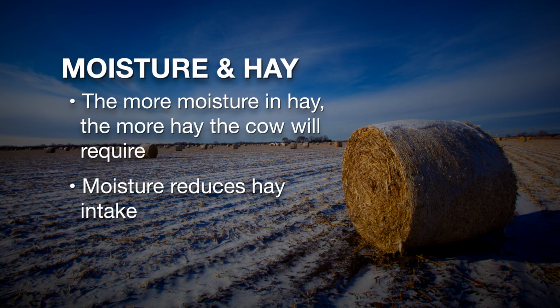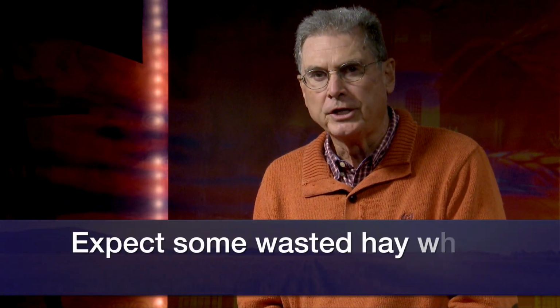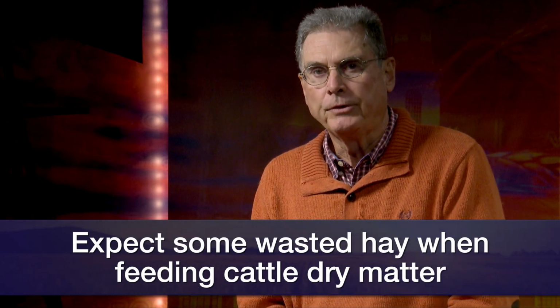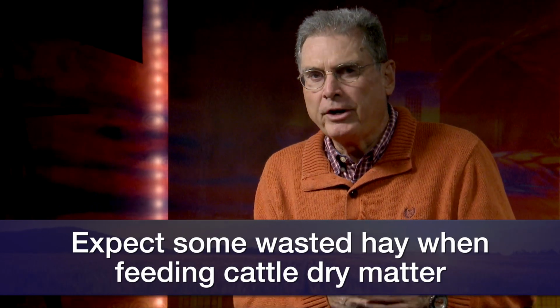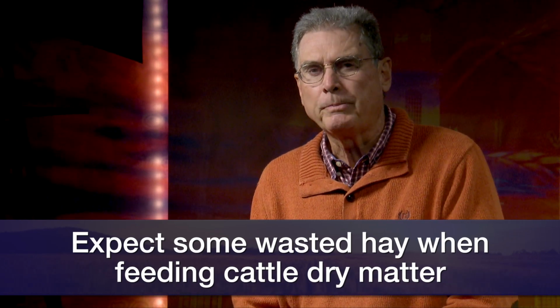But that still isn't the end of the story, because unfortunately cows don't eat every ounce of hay that we take out to them in the hay feeding pasture. There will be some wastage. And again, it'll be quite variable depending upon the quality of the hay and the kind of feeder that we are using to put the big round bales in. Hay wastage may vary as much as from a low of about 6% to as high as 20%.